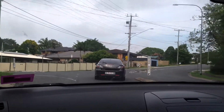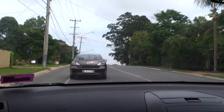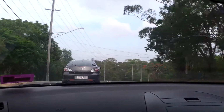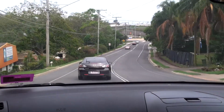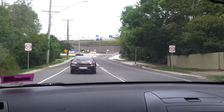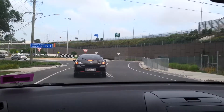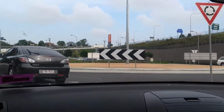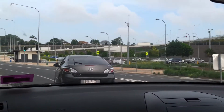Anyway, it looks like we're going to be stuck behind this Mazda here. We're going to call them 196. Still, we're making time. I think we're definitely making time better than what we would have on the motorway. Just a little service road shortcut, if you know it. If anybody goes to work regularly like I do, you get to know these shortcuts.